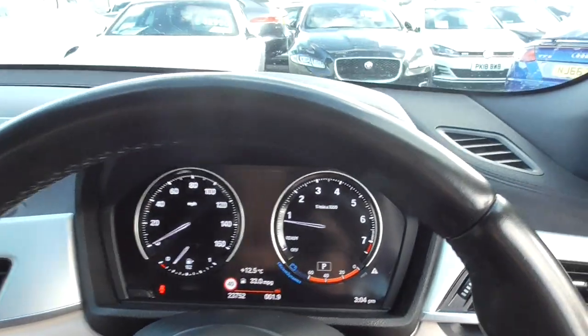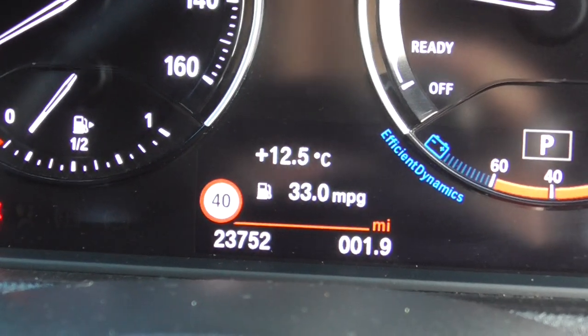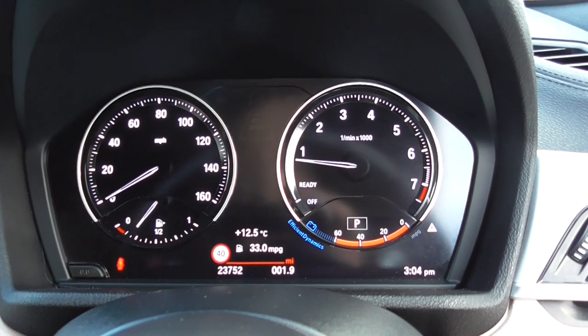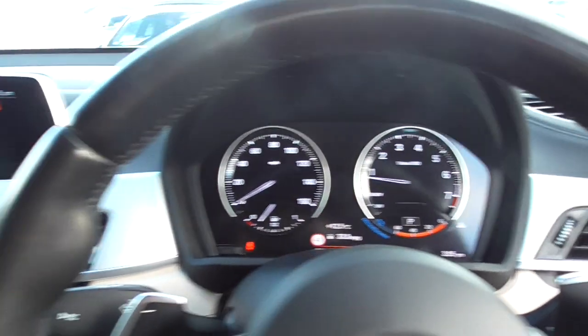Now, this is a low mileage example, having only covered 23,752 miles, which is absolutely nothing to one of these. And you've got this really nice digital effect sort of dashboard, which looks fantastic in my opinion.